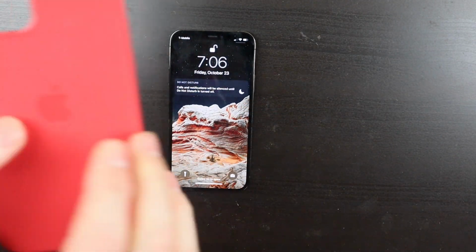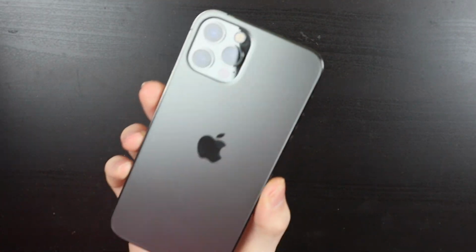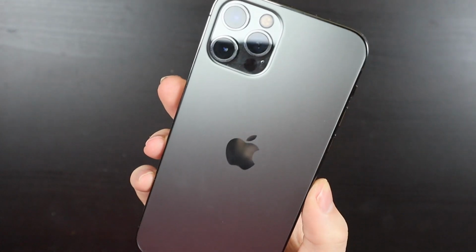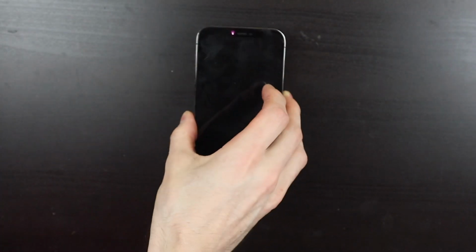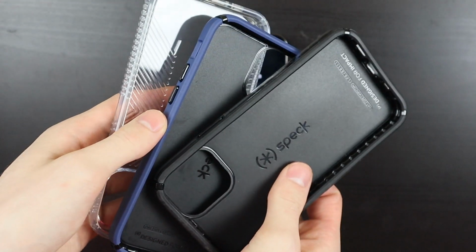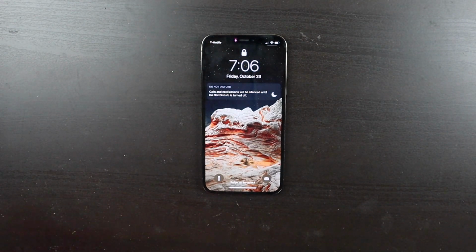I have the Apple MagSafe case as well, which I did have on the phone. I just did a case video. So I don't know when you'll see this video, if it's going to be before or after that one. But I just recorded that video, so I don't have a case on it right now. But I did check out some cases that Spec sent over, so look out for that. Or you may have already seen it, like I said.